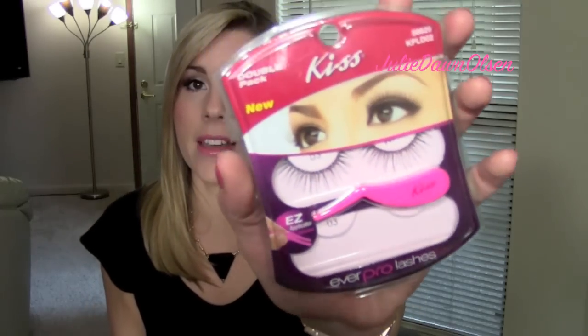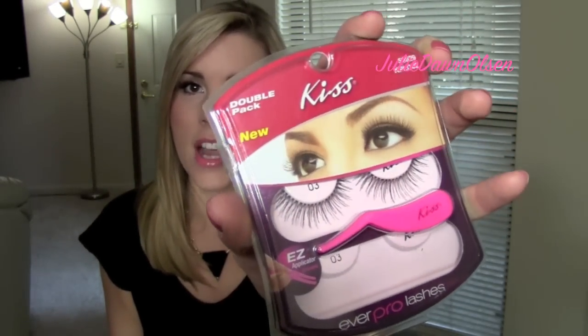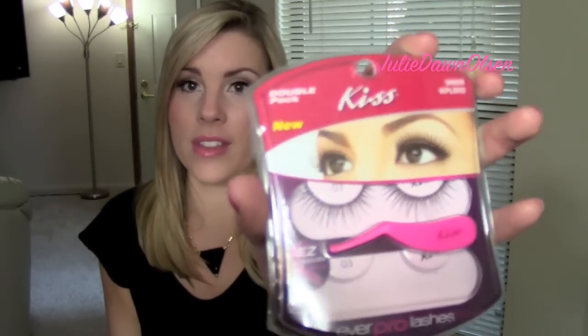And then the last thing that has been a big favorite for me this past month of July are false eyelashes. And I love this Kiss brand of false eyelashes. I love the number twos and the number threes. I have the number threes on today, but this is what the number threes look like. I hope that you can see it there. But they're kind of dramatic, really long.